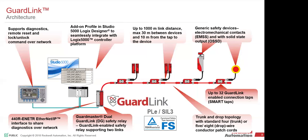If you're using a non-GuardLink system, and you have mechanical interlocks or any of these traditional devices wired in series, you will never be able to achieve a PLe rating because it's very difficult to achieve. If you have a mechanical interlock and it shuts itself and it's wired in series, you can have a condition called fault masking in safety terms. Fault masking means you're noting one fault, but you're masking the fault of another device. That will prevent you from reaching the highest level of safety certification.